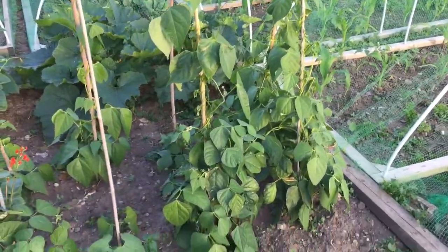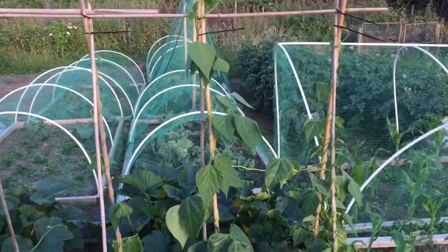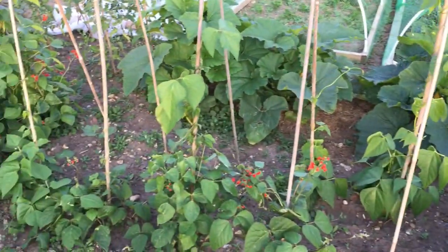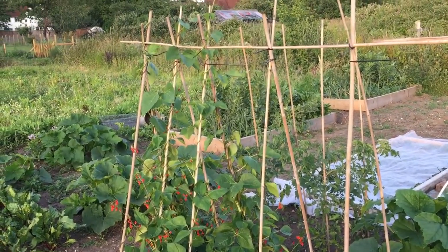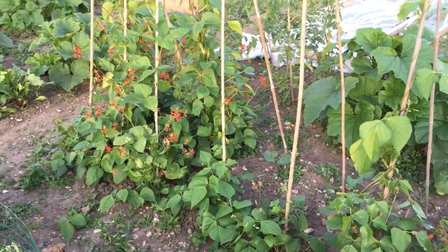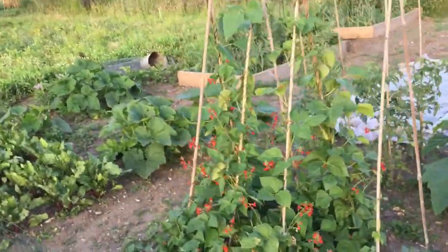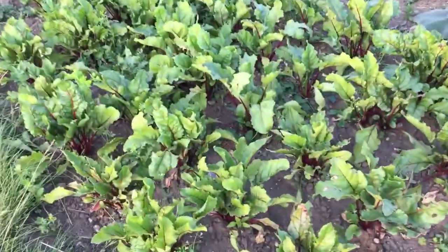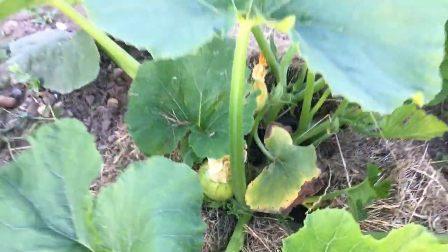Back again. I was just looking at my beans, and I'm pleased to say they're going up the poles nicely. Those are some borlottis, and there's the runners. And it's crazy really, because you turn your back for like 2 minutes, nothing happens, nothing happens, nothing happens. And then all of a sudden, there's like loads of them just popping up here, there and everywhere. And like my beetroot's coming on really nicely. And here, I've got a little pumpkin already. And there's one growing over there as well. So I'm really pleased.